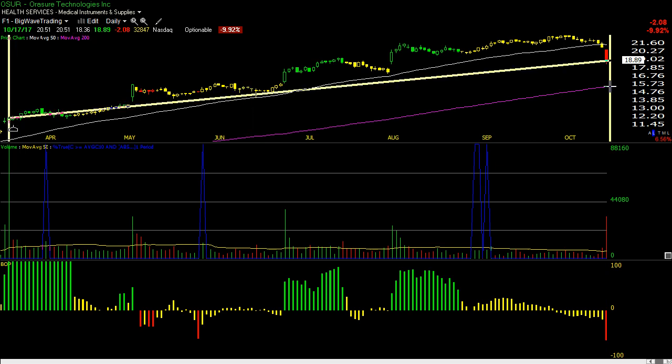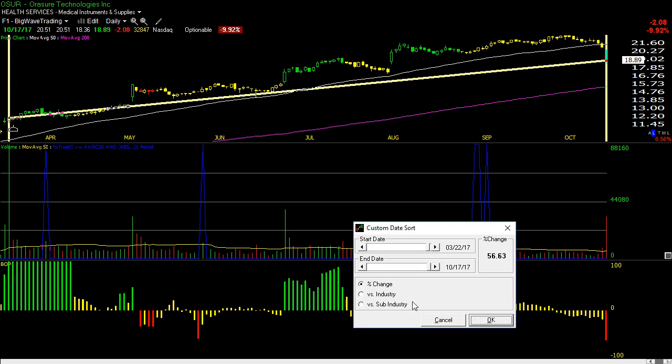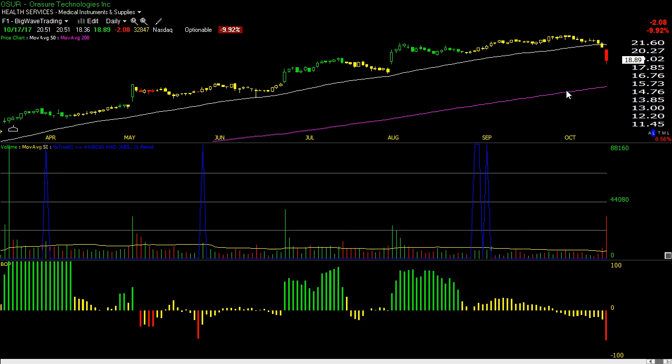I went long back here. That's why you see that little white triangle right there. 56% gain in OSUR. Now once again, if OSUR gaps higher and runs from here, I will no longer be tracking it on the end of day website, the new positions page. It's a 100% end of day sell signal, that's it. But I will obviously continue to track it because I am still long the stock.